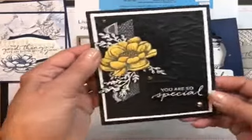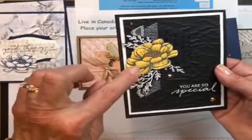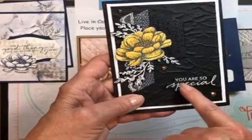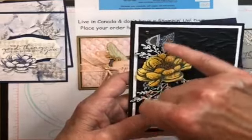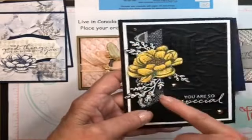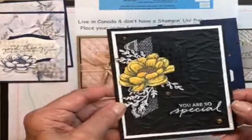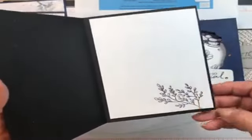And this one, another one where the flower has been cut out, but it also has a new embossing folder we have. It has heat embossing here and here, a bit of designer paper, a bit of ribbon, more heat embossing, and faceted gems there. So many options for doing your cards, and again, something on the inside of it.